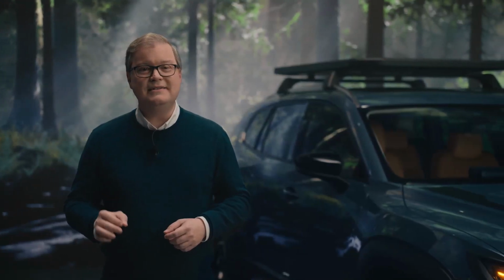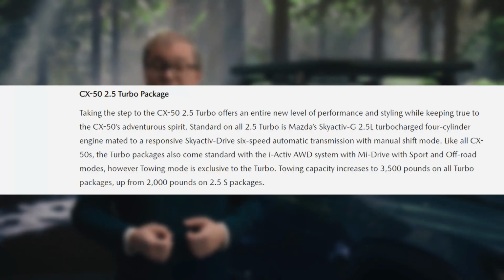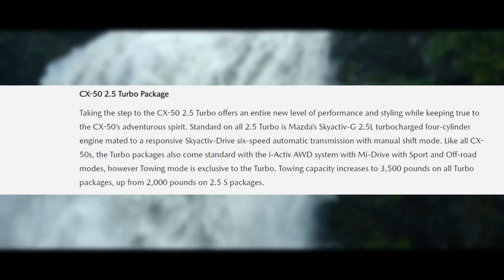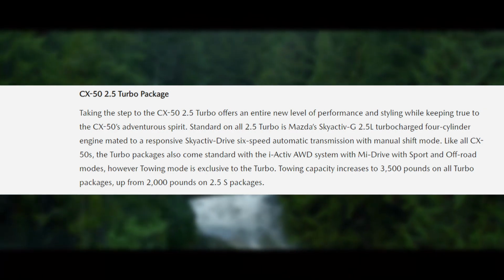After that, we finally get into the meat and potatoes. The big boy engine with the turbocharger, and that's going to be the CX-50 with the turbo package. That's going to cost the same as the Premium Plus package at $36,400. However, you're going to get a downgrade on some features here, which I will explain. This package increases the towing capacity to 3,500 pounds, and on every other trim that's not a turbo trim, it's going to be only 2,000 pounds.